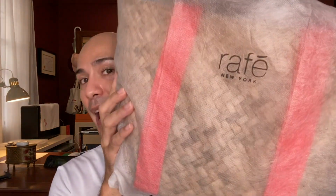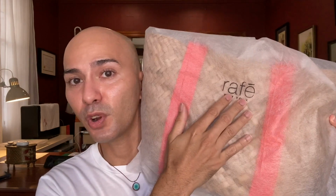Okay, so one other thing, by the way, I didn't buy this, but I actually got this from Maricar. She gave everyone who went to her birthday party a bag. So this is a Raffy New York bag. Raffy New York is a very niche bag brand based in New York, and I am so happy to say that I also call Raffy a good friend of mine because Raffy is actually the brother of Maricar.